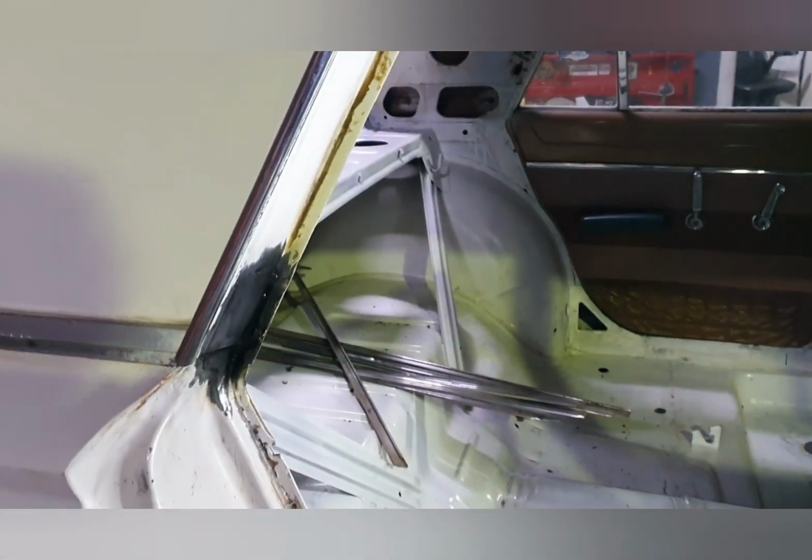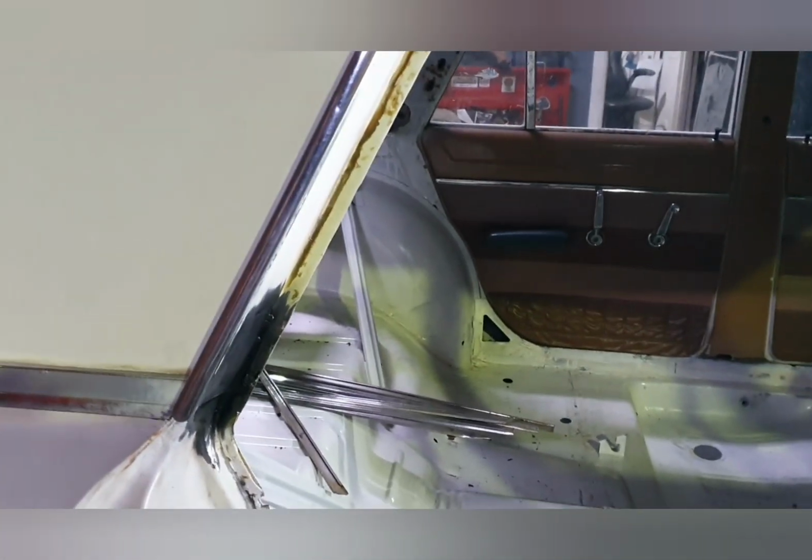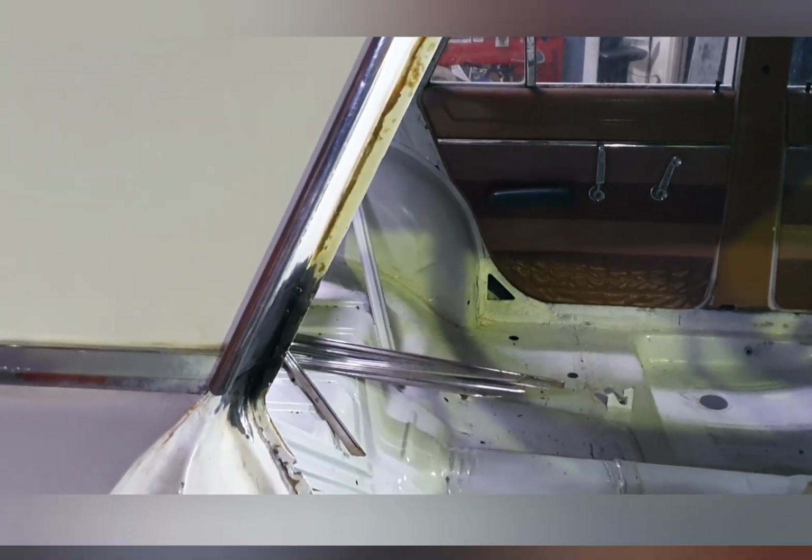So let the Sikaflex go off. I might just ignore that for now. We'll prime it before the night's out. And I'll move on to rust proofing. Let's go play with that. I'm going to show you a little budgetary trick I do.